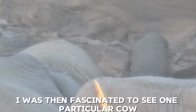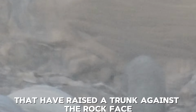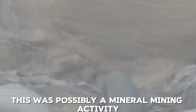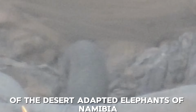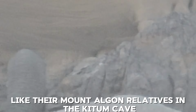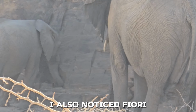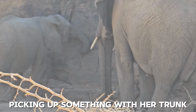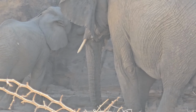I was then fascinated to see one particular cow that had raised her trunk against the rock face, scratching and sanding it. It then dawned on me this was possibly a mineral mining activity of the desert-adapted elephants of Namibia, like their Mount Elgon relatives in the Kitum cave. I also noticed Fury picking up something with her trunk that looked like a stone that she put in her mouth.